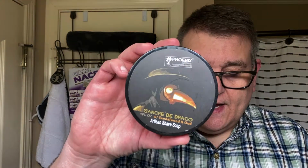For selection, I would have to go with PAA, Phoenix Artisan Accoutrements. By the way, these first 2 in particular, Phoenix and the one coming up next, could hit all of these categories for me. The selection, the value, the performance, the scent, the sentiment is all there for both of these in the first 2 I'll list. But the different scents that they have at Phoenix is amazing.